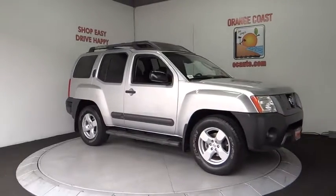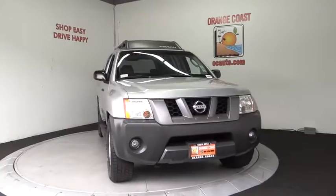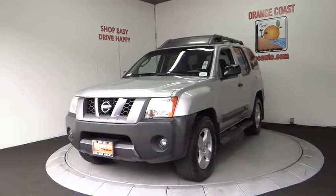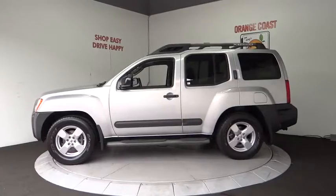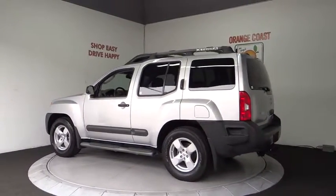The 2006 Nissan Xterra. Accelerate your activity with the Nissan Xterra. Its powerful 24-valve V6 lets you climb faster and further, while its versatile interior lets you stretch out in style. This vehicle has less than 85,000 miles. Here are some of this vehicle's great options.